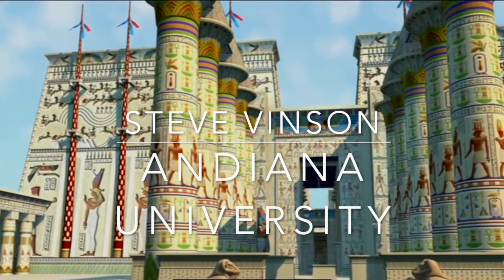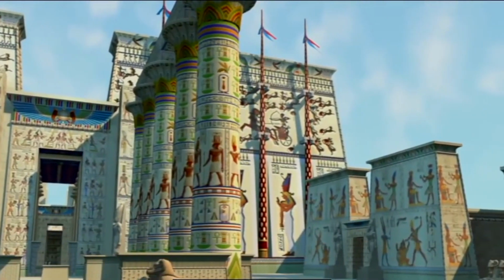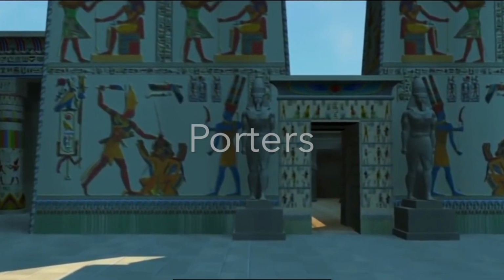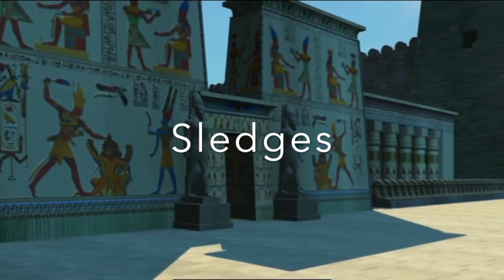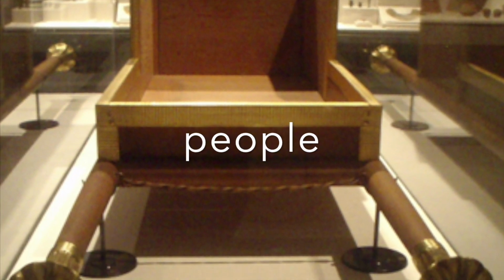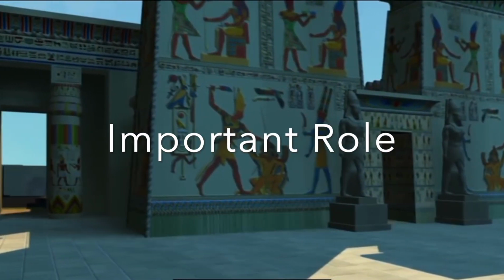Steve Vinson of Indiana University wrote, "Egypt's most important, most visible, and best documented means of transportation was its watercraft. However, pack animals, porters, wheeled vehicles, sledges, and even carrying chairs were also used to move goods and people across both short and long distances, and each played an important role."